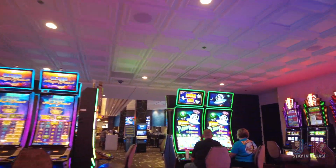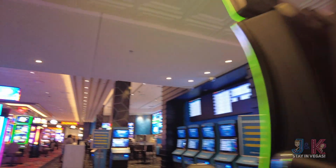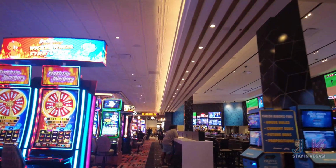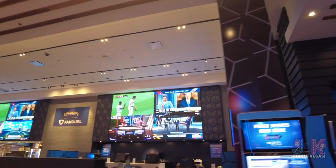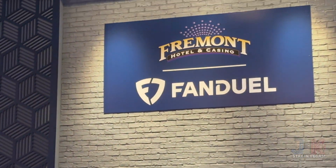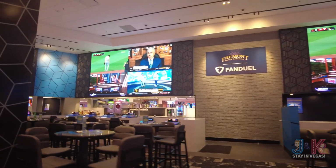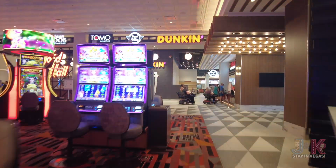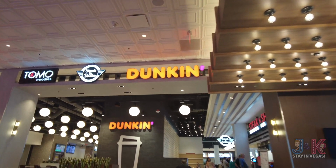Invaders from Planet Moolah. So this area here is the new sports book. This area is all brand new. Supported by FanDuel. They got a lot of TVs, as you would expect, for a sports book. And let's continue on. So this is the brand new food hall here at Fremont Casino.